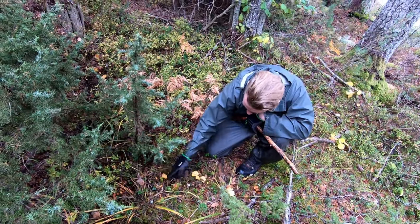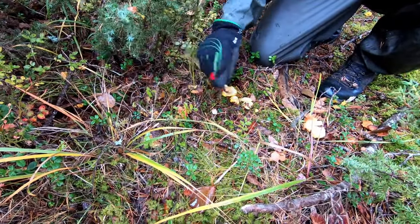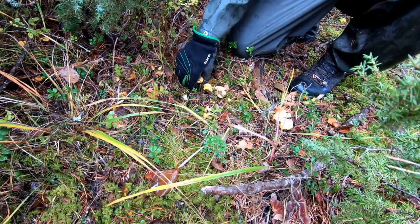Some chanterelles. The golden fruit of the woods. Perfect in a soup.